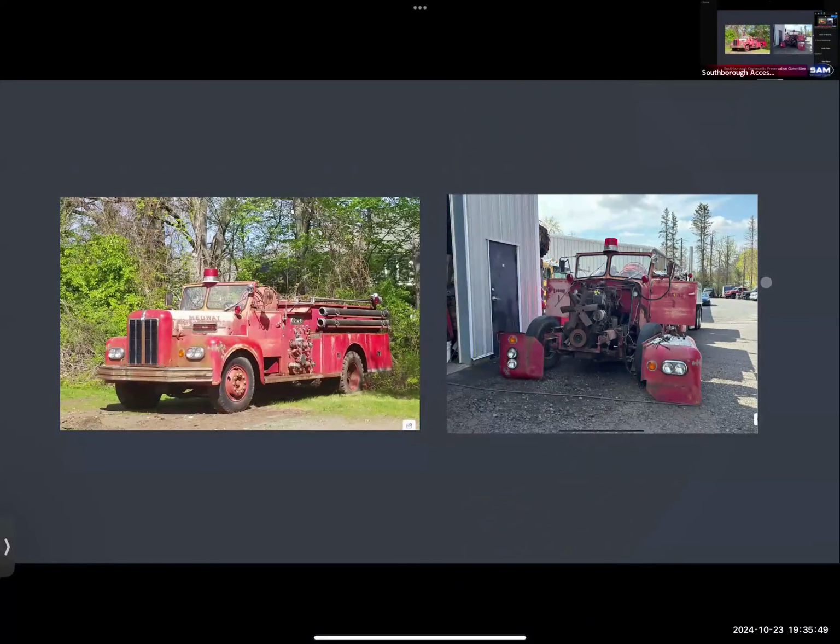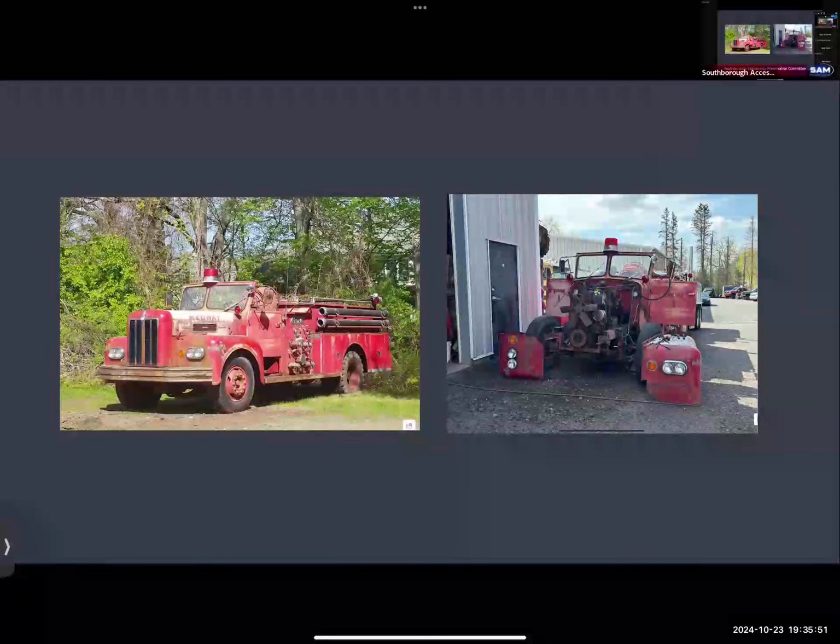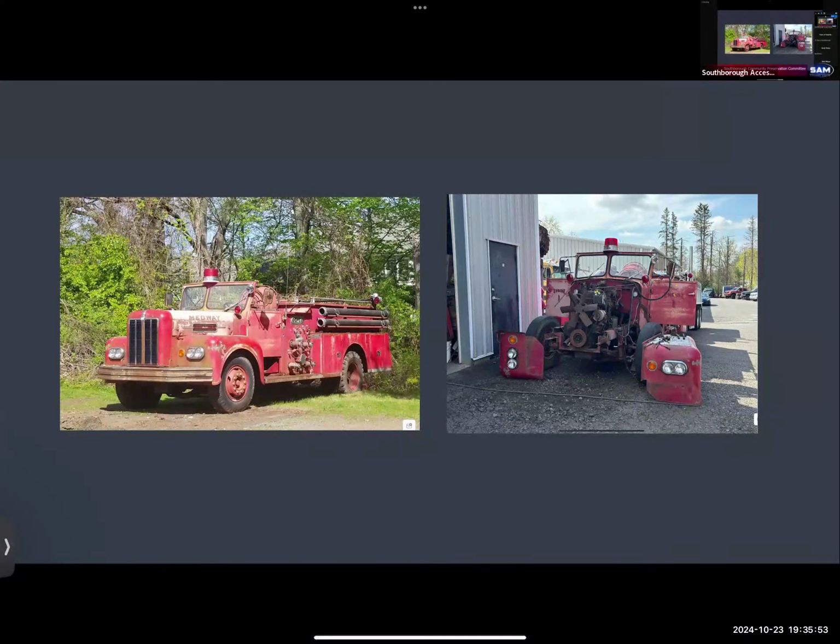So these are pictures. I got permission from Medway. This is their truck that they're currently having done now. The left is obviously the before picture. It was in fairly rough shape, I would say arguably a little worse than what we got. First thing they do is they take the truck completely apart.